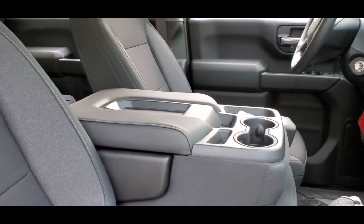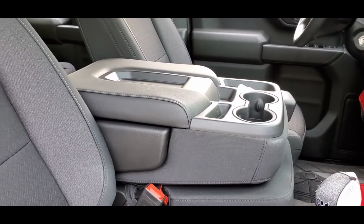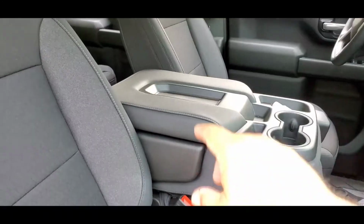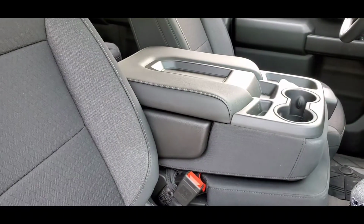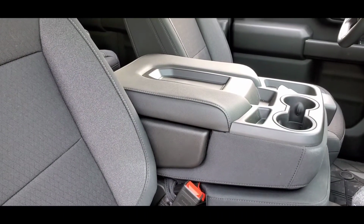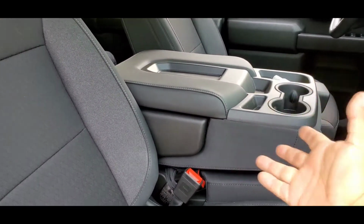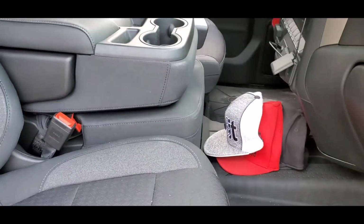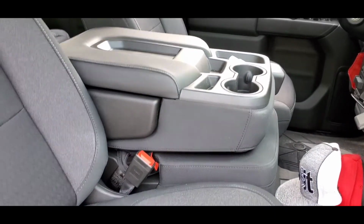A lot of the new ones, I'm noticing in a lot of the videos that are coming out, there's no center console storage, which is kind of odd. It does have an upgrade option for you to be able to charge your phone with wireless charging. It does not have any pockets. There's no front pop-out pocket on the front. It's basically just a blank center seat.